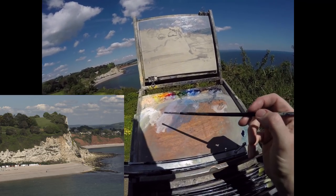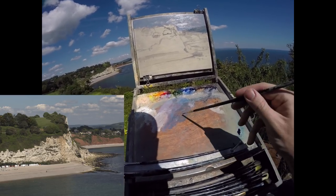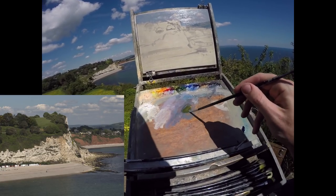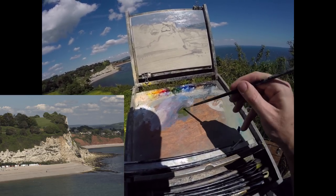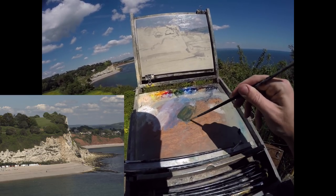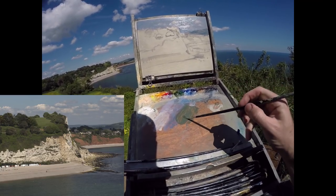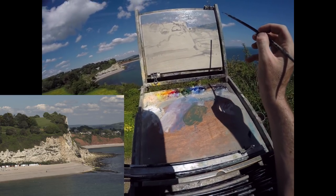Yeah, going back to that point, I think the biggest battle in painting is, aside from the technical stuff, which is hard, controlling your mind. I guess it's the same with anything, but it's really, really difficult. But I wasn't too bad today.